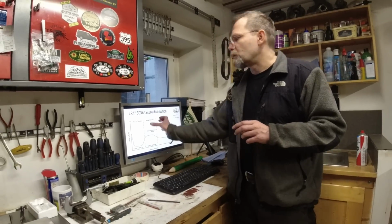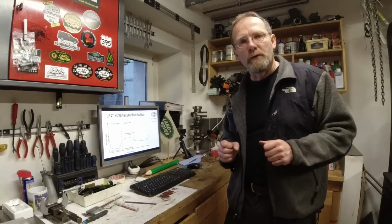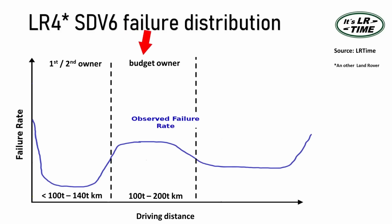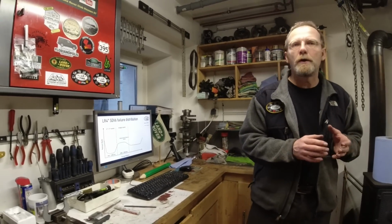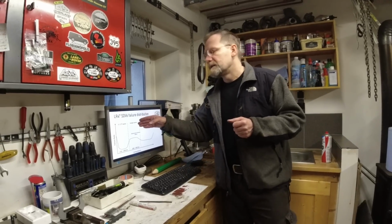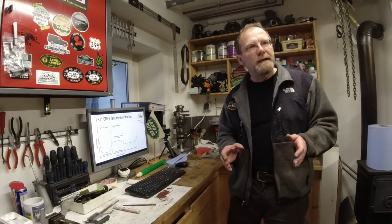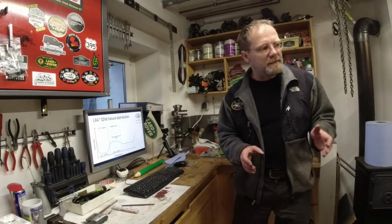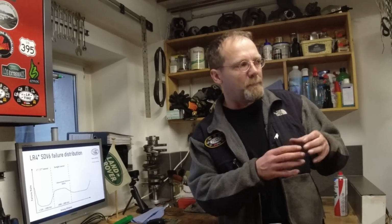The second period where typically these failures occur is what I call the budget owner. The budget owner bought the vehicle relatively cheap. Relatively cheap means the vehicle lost a big portion of its original value already. Now in the US, this is a big, huge drop and the vehicles get really cheap. So do they in the UK. In the UK, these vehicles for the second or third owner get extraordinarily cheap. From my point of view, I don't understand why they're such great vehicles. How can they have such a price drop?